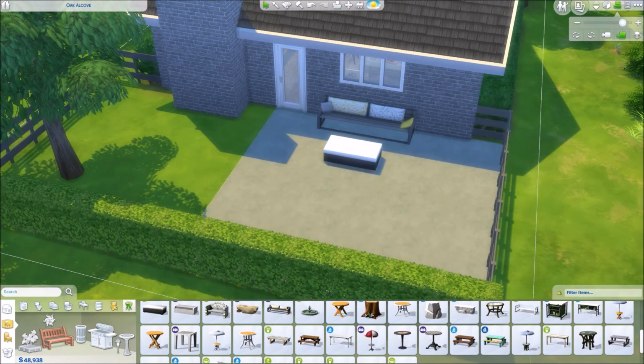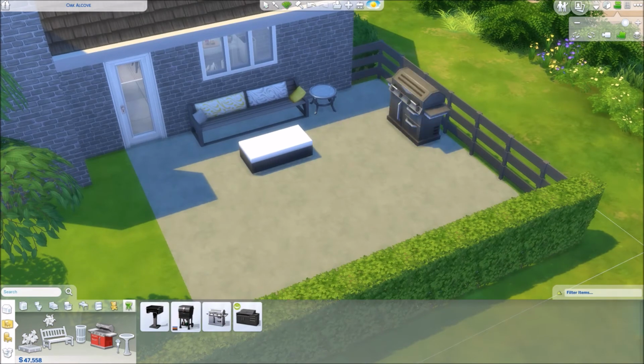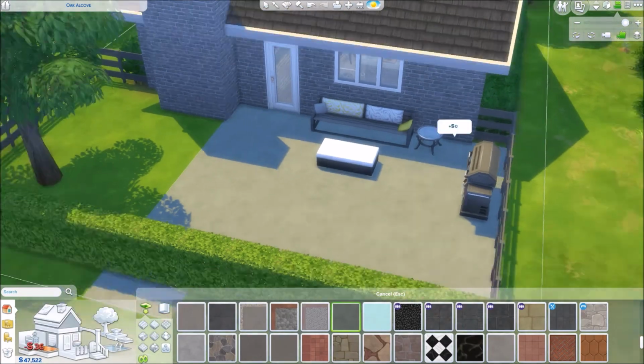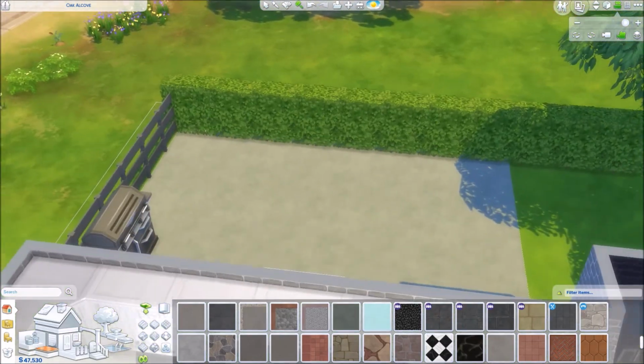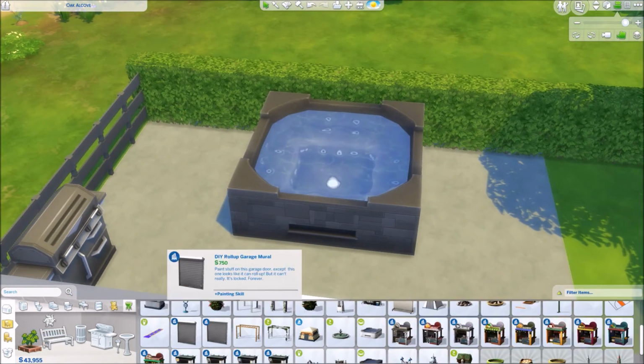I didn't put a pool also because there just wasn't really space for it. And I think the hot tub is kind of nice. It's just the two of them. I imagine it's a couple who never wants kids or something, or, you know, roommates, whatever.